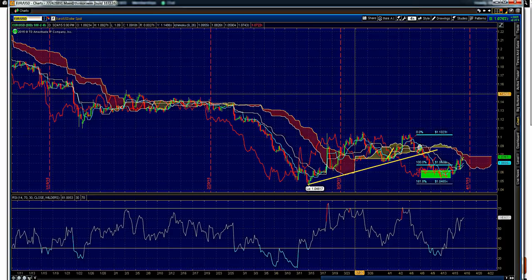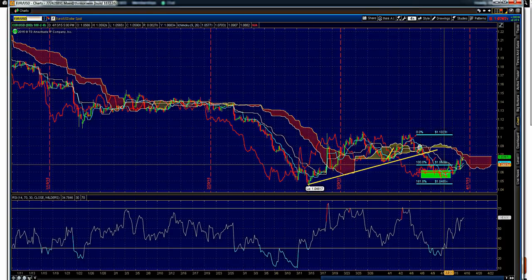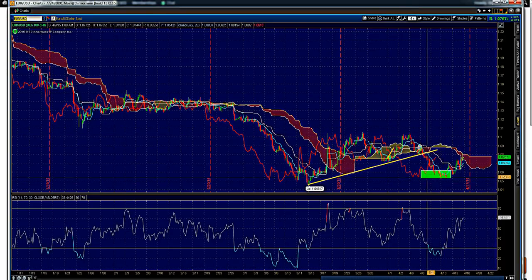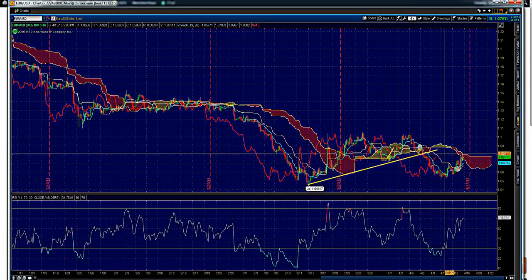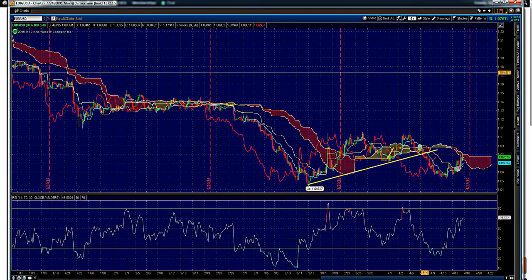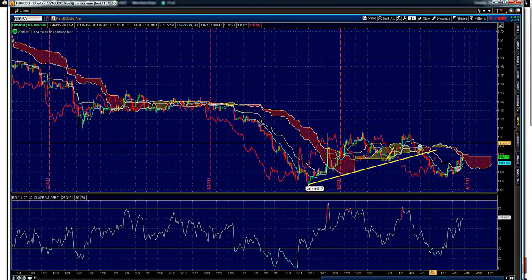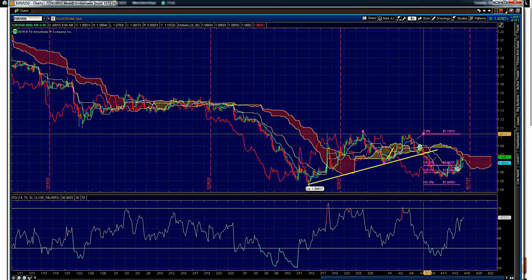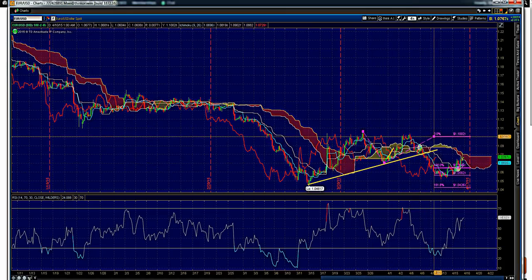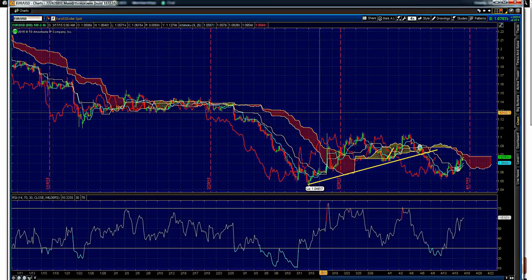Okay, Euro dollar. From an Ichimoku standpoint, mixed signals. We have a weak bullish crossover, but again, the future cloud is bearish. Only thing going for the euro is the fact that, from a correlation standpoint, looking at the Aussie dollar and Kiwi dollar, the euro should push higher here as well. As of now, I'm going to stand to the sideline with the euro. I'm not a big fan of mixed signals, but top side is favorable.